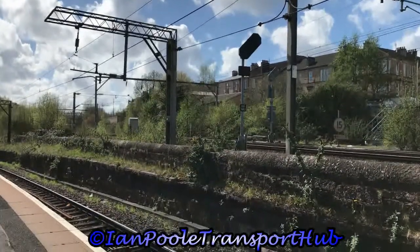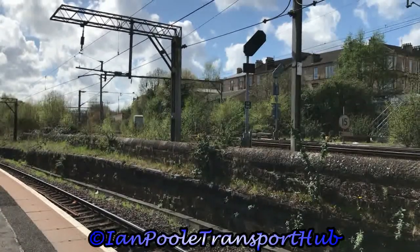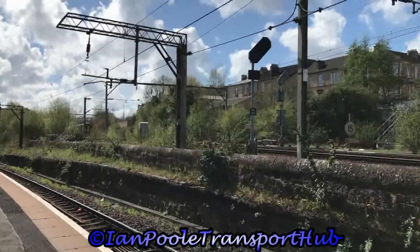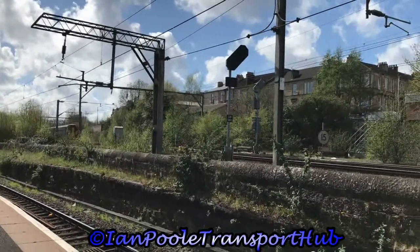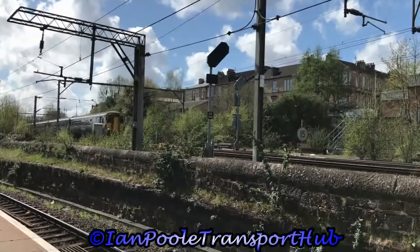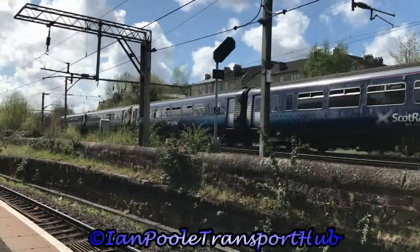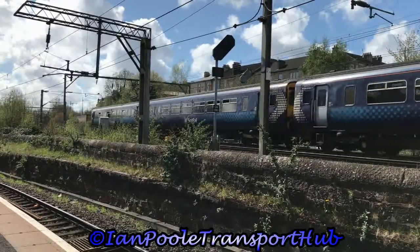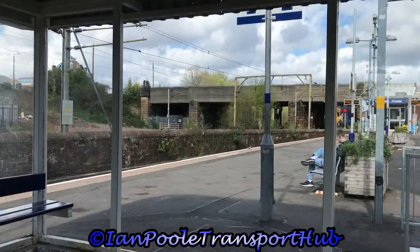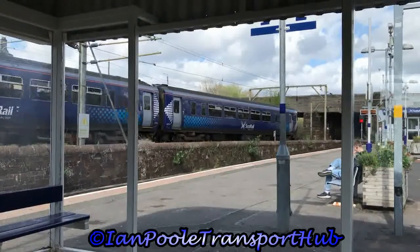Coming from up top is 156495 and 156435, working 2J23 from East Kilbride to Glasgow Central. From around the corner is 156513, working 2A38 from Glasgow Central to Barrhead.